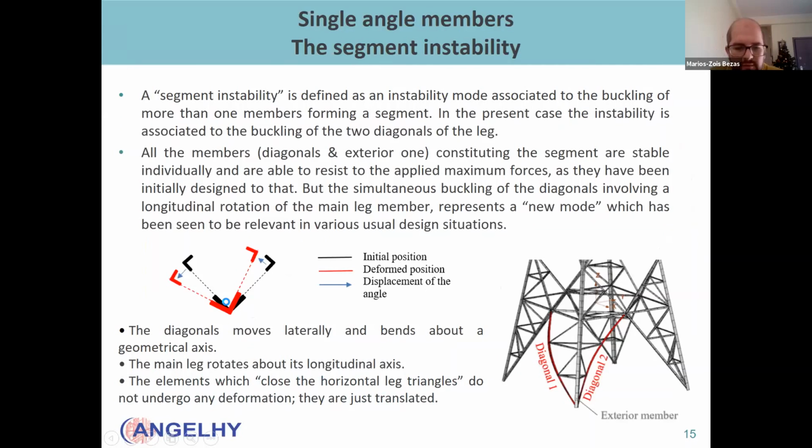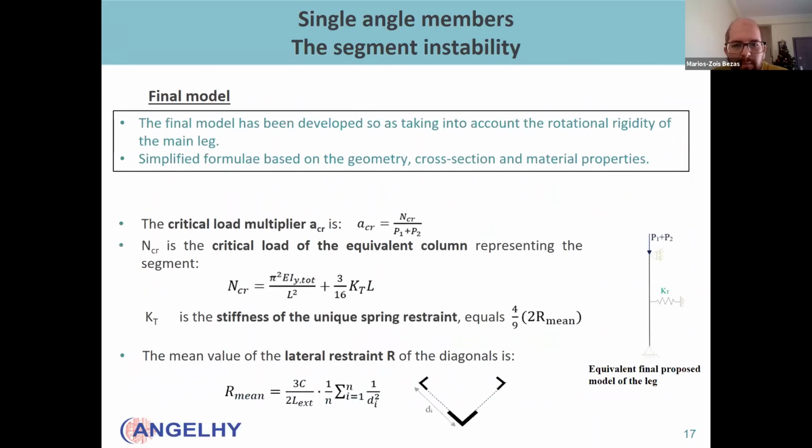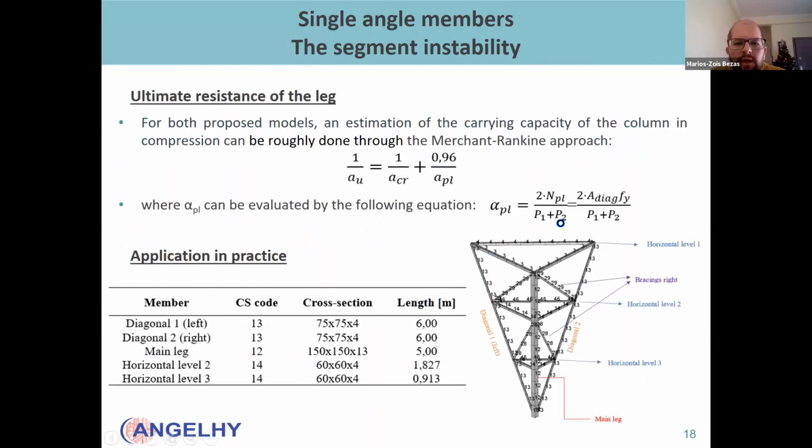So there is a second model, a bit more complex, but again, through really simplified formulas that take into account the torsional rigidity of the main leg, with all the equations based on the geometry and the cross-sectional and material properties. So it's really easy to calculate. Again, we aim to calculate the critical load, and we can go through the Merchant-Rankine approach, and if we have the critical and the plastic ultimate load, we can calculate the ultimate load quite easily.